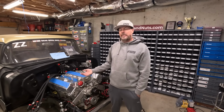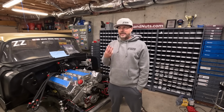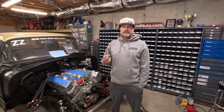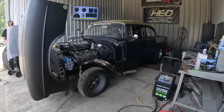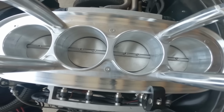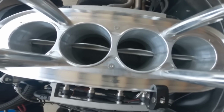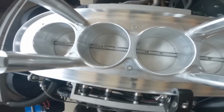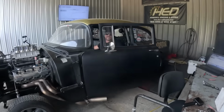So we took the car back to Pete Harrell at Harrell Engine and Dyno in Mooresville, North Carolina. Dynoed it 3 times, trying to figure out why this thing doesn't really make power. I lifted a little early.